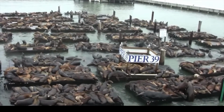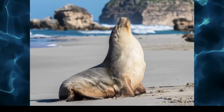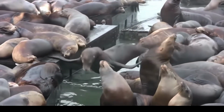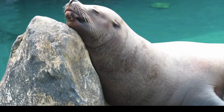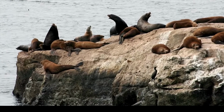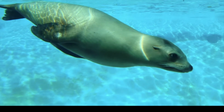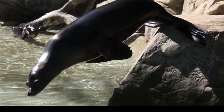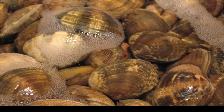Gosh, these are loud critters. These are California sea lions. Sea lions are big, bulky mammals. The male sea lions are bigger than the females, reaching almost 2 meters long and weighing about 300 kilograms. That's about the size of 4 people. Sea lions like to sun themselves on coastal rocks. You can sometimes see hundreds of sea lions all sunning themselves together. They also have their babies on land. But sea lions spend most of their time in the water, swimming and playing. They hold their breath and can dive underwater to catch food. They like to eat fish, squid, octopuses, and all kinds of shellfish like clams and mussels.